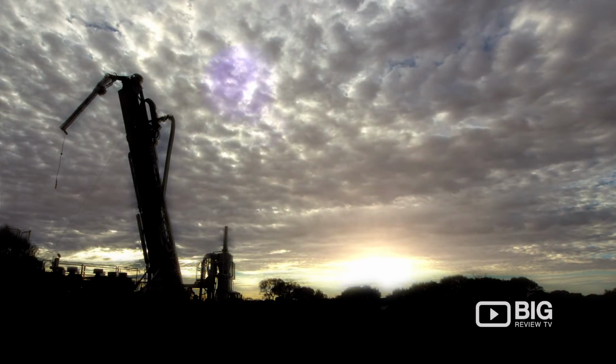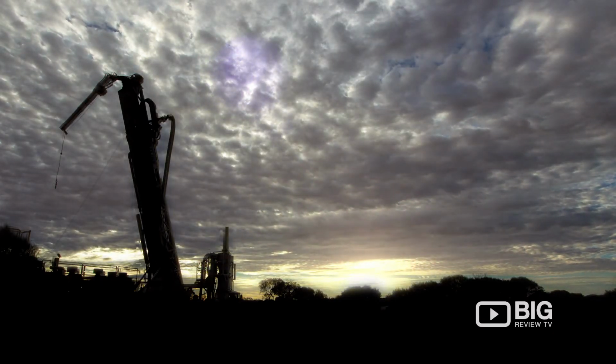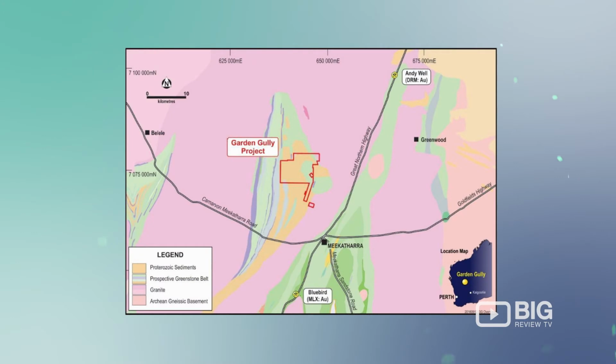I think GardenGully is really exciting, and part of the reason I believe that it is so successful is because it's so close to Meekatharra. It hasn't been identified in the past, apart from the historical drilling and the historical mining of 21,000 ounces. Doré and Metals X have explored extensively around that ground and have not been able to come up with anything new. So does that mean there's nothing there?